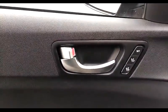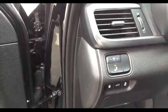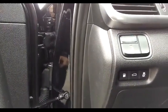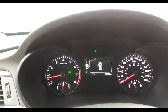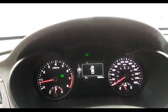Opening the door. Driver's seat is powered and it also has a 2-position memory, power windows, locks and mirrors, rear cross traffic alert, traction control, a button for the power trunk. This car's a demo unit. It has 5,983 kilometers on it and will come with a balance of the factory warranty.